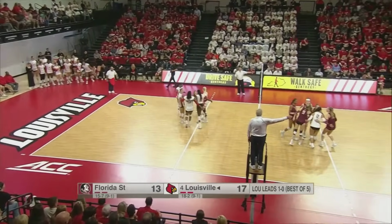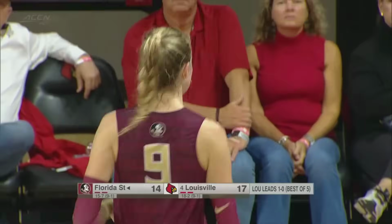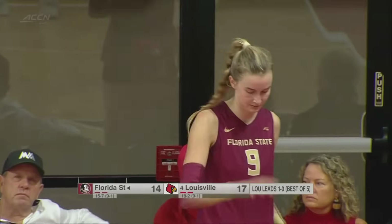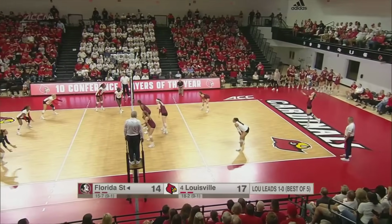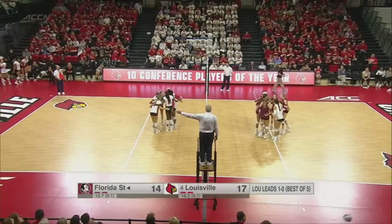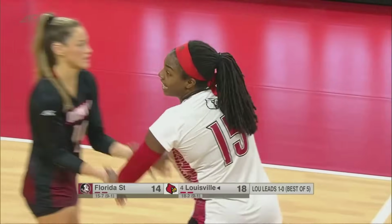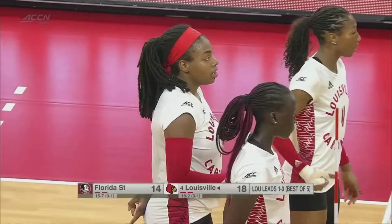Good swing on the other end from Florida State from Rothman. Second kill on the night for Rothman. Both Rothman and Koenig have that great sharp cross shot around the inside of the block. That's hard to defend. Louisville continues to feed Aiko Jones, and she continues to eat. And credit to Florida State. We've talked about their blocking. They have a triple block up on this Aiko Jones swing out of the middle.